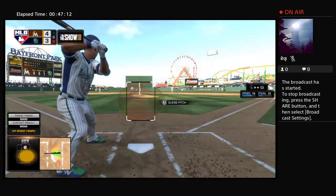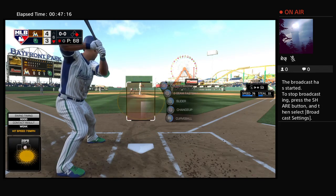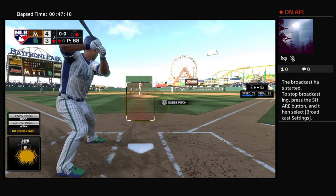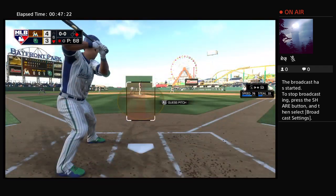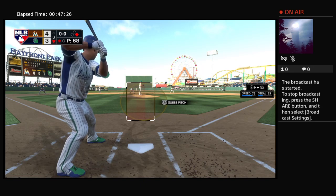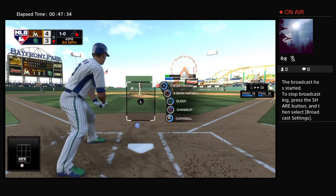Digging in once again, Miguel Cabrera. He hit a sac fly earlier. And he'll step off and fire to the bag. And the runner will get back standing. Here's the first pitch to him. And that one stayed too low apparently.